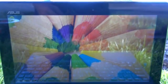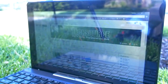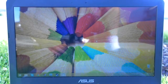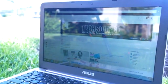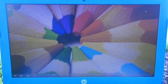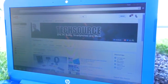Using the laptops outside, however, is a different story. On the ASUS Transformer, you get lots of reflections due to its glossy finish, so I recommend using it under shade instead of under direct sunlight. The eBook is very similar. It too has a glossy finish, but there are slightly less reflections when comparing it to the Transformer. Lastly, we have the HP Stream, and as you can see, there are no reflections thanks to its matte coating. Anti-glare displays are ideal for outside use, especially under direct sunlight.